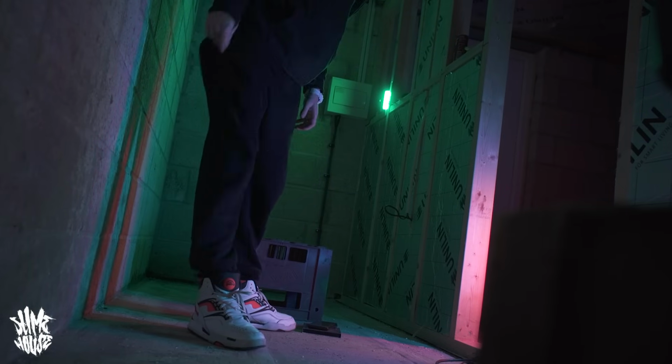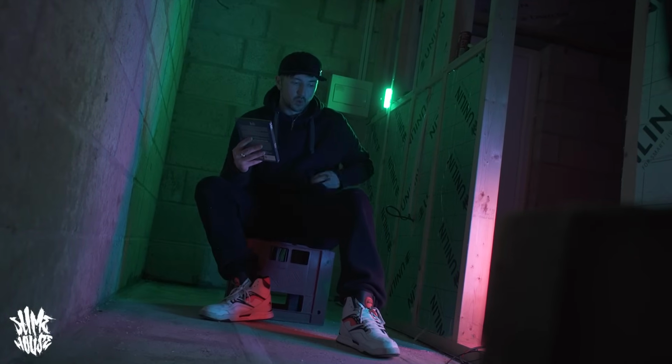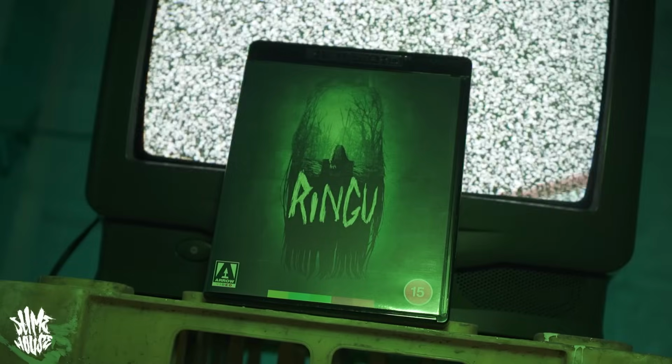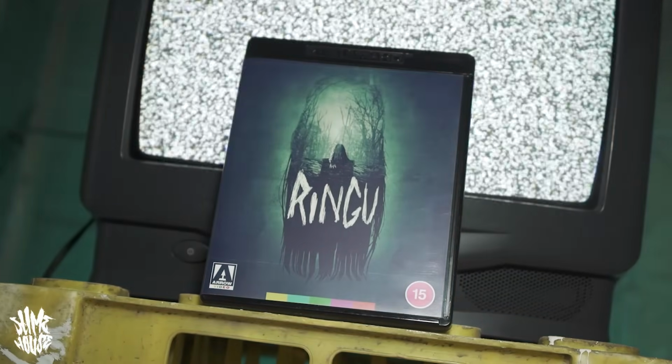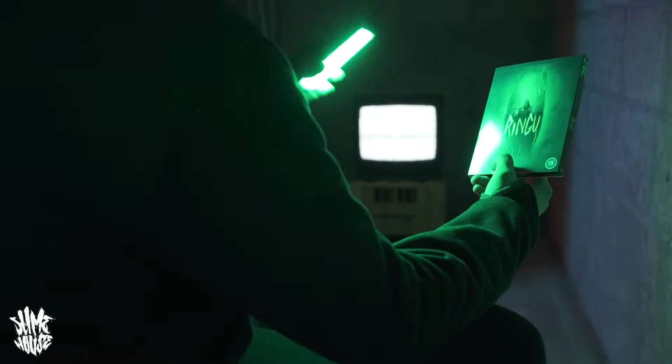So the night before Dave Blade came over to start the flooring, I decided to utilise the fact that the building still looked like some kind of dingy basement and do a photo shoot for Arrow Video. They'd sent me the new Ringu Blu-ray, so I threw something together quickly, just like a little one-man film crew, which I always enjoy doing, even though sometimes it can be hard lighting your shots and filming everything all on your own. But these did come out pretty nice, and Arrow seemed to like it, which was cool, and it was nice to be able to use the exposed block floor for something before we got the nice fresh one laid.